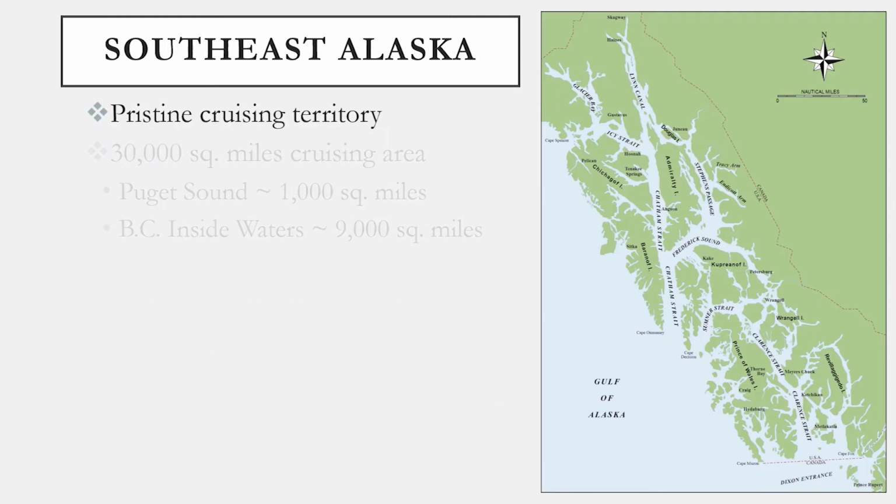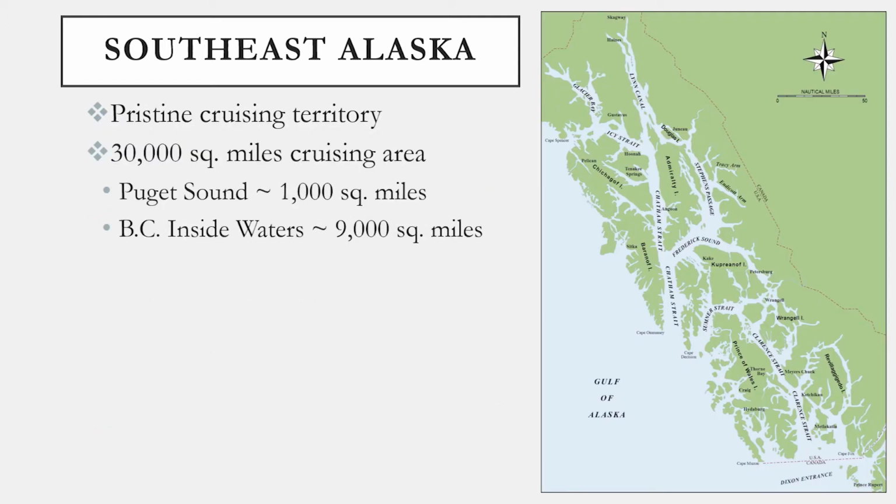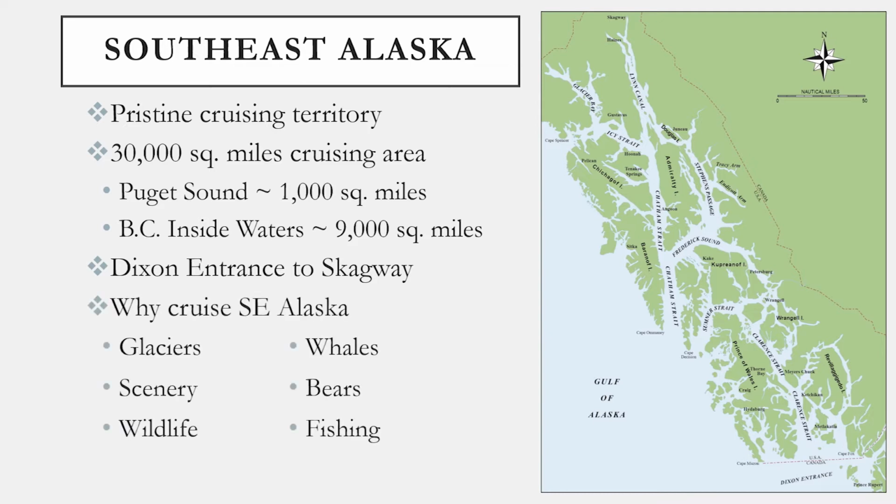The distances between towns can be vast, so most boaters spend multiple seasons cruising Southeast Alaska. You will want to allow enough time for the trip up and back and time for weather contingencies. Don't forget to set your clocks to Alaska time, which is 1 hour earlier than Washington State and British Columbia time.